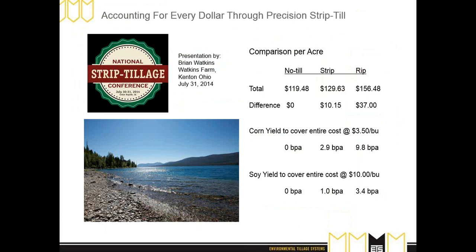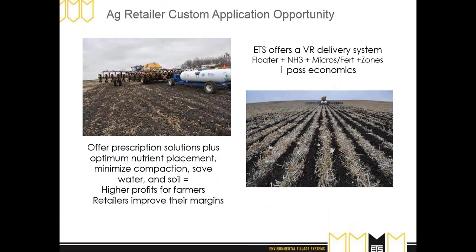So again, I did not give this piece justice, because it's a fantastic presentation that Brian had developed. But if you're into the economics and you want to see facts and analyze cost, to me this is one of the top pieces of information that's out there. So next slide, and we'll just start to summarize here.